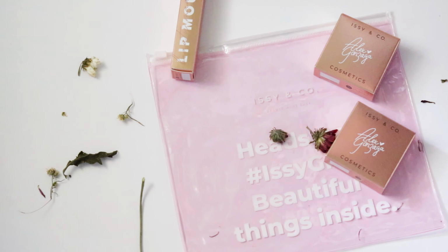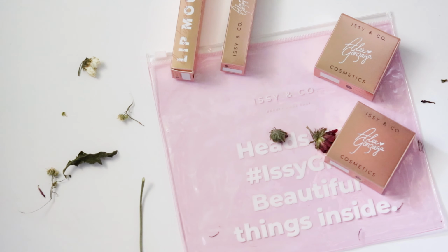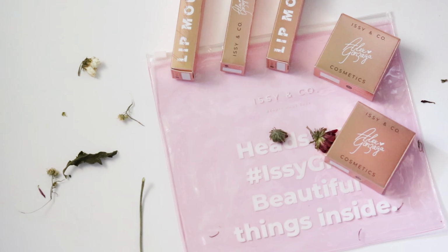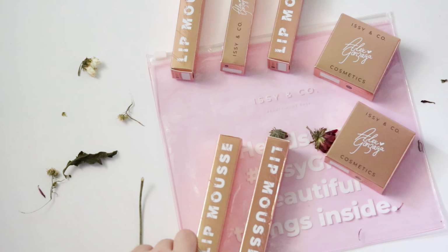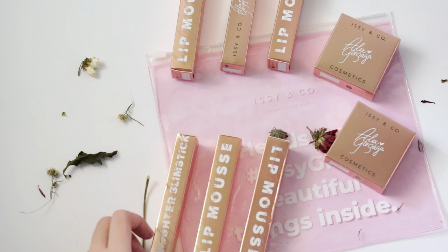They already have a wide selection of products available, and you can find them on Beauty Manila, Lazada, and Shopee. For today, we have their newest released line, a collaboration with Gonzaga, which includes some lip mousses, cream blushes, and highlighters. So sit back, relax, and I'm pretty sure you'll enjoy this one.